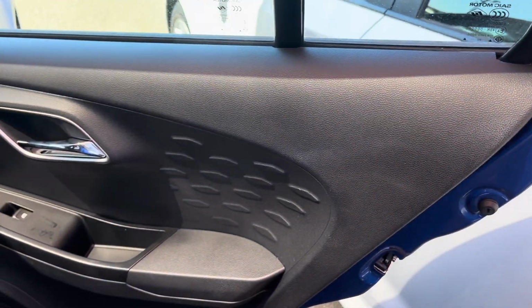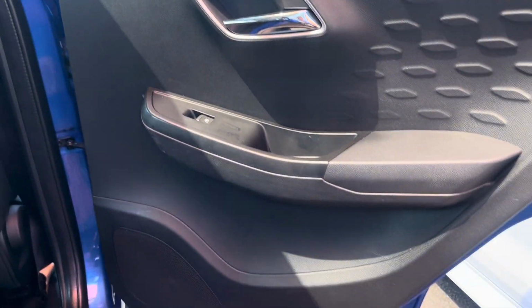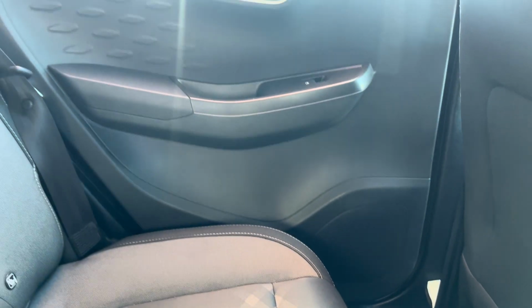Now jumping inside for you, they've got a nice slick design on these MGs. A couple of light little marks just on that door card there. Coming straight through, carpeted floors obviously, they're all nice and clean as well. And that door card over there is all nice and tidy.